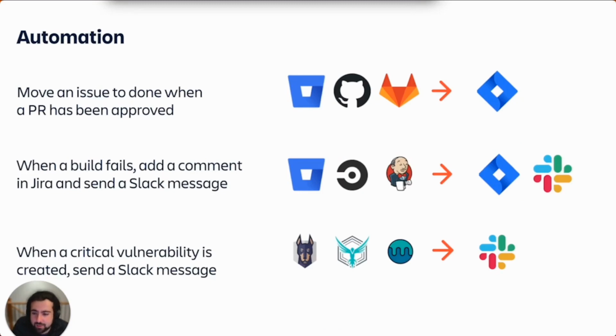Now let's talk about automations. This is a personal favorite of mine because automations are not just useful and super great at saving time, but they're also a really big part of getting the right data quality that you need for reporting. So to give you some examples of how we use it, you could set up an automation that moves an issue to done when a PR has been approved.